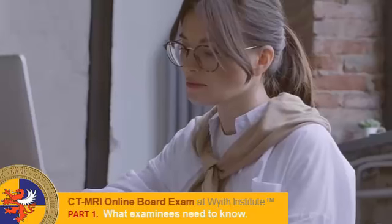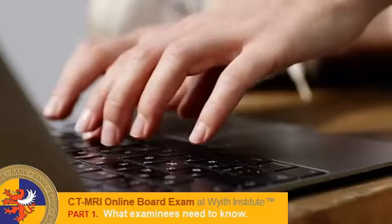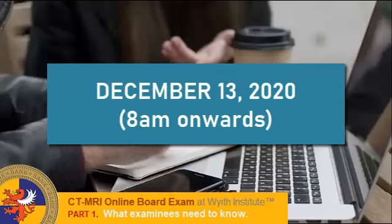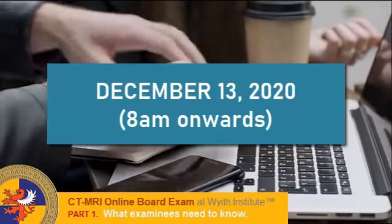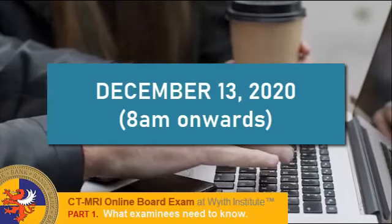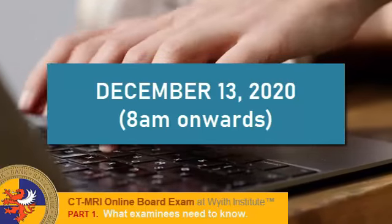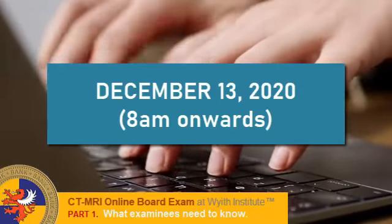For the online oral exam, here are the guidelines. The oral examination will be done online on December 13, 2020, starting from 8 a.m. onwards, depending on the number of examinees. The Board of Examiners will inform the examinee if he or she will have to take the oral examination the day before. A link or invite will be sent to the examinee for his or her scheduled oral exams. The examinee only needs a laptop for the oral exam.